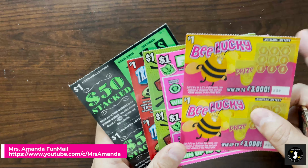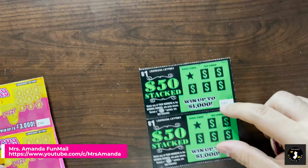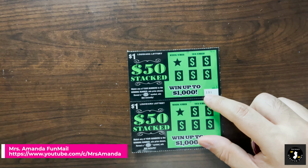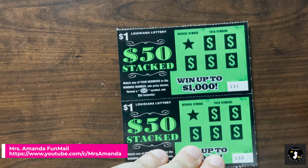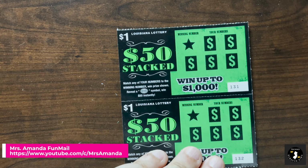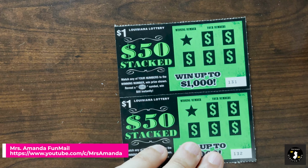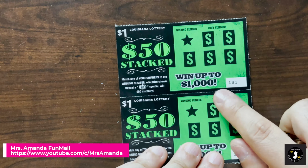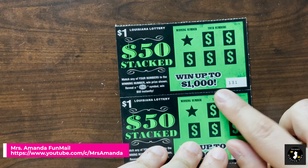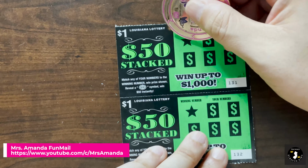So I think I'm going to leave this Be Lucky for last. That looks like to be the most interesting one here. Let us do $50 stacked. So match your numbers to the winning numbers. Win the prize shown. Reveal a 50, win 50. Okay, so it's a matching number game and also a symbol hunting game. And it's only a dollar. You can win $1,000. Our New Jersey dollar tickets are $500. That's our limits there.